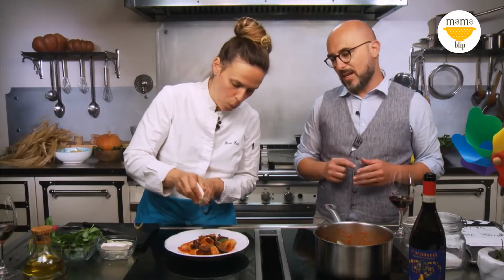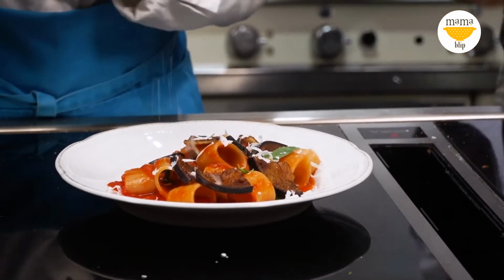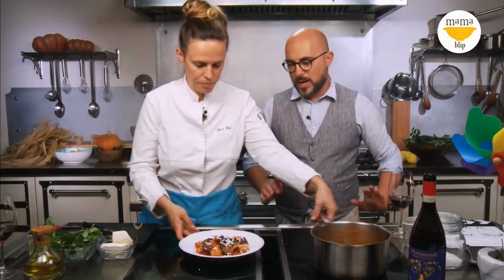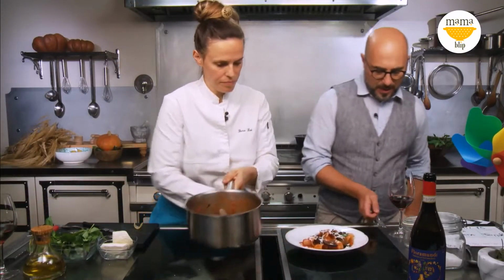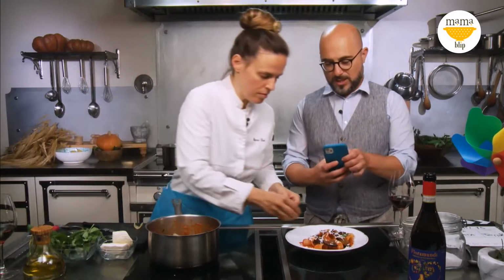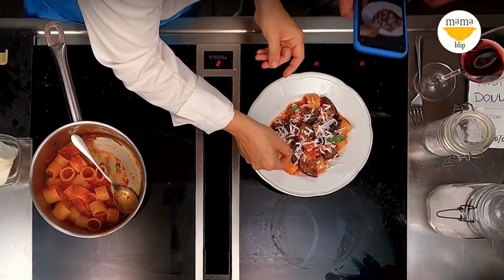Look how elegant Sarah is preparing this dish. I can make this too, but I don't have that elegance. Bloody hell. Bravissima Sara. Thank you very much. Guarda, è così bella that, you know how every once in a while I take a picture. Although we are live, we don't do this kind of stuff, but hey, it's 2021. Perché no?